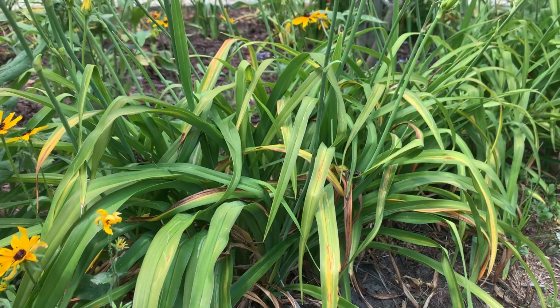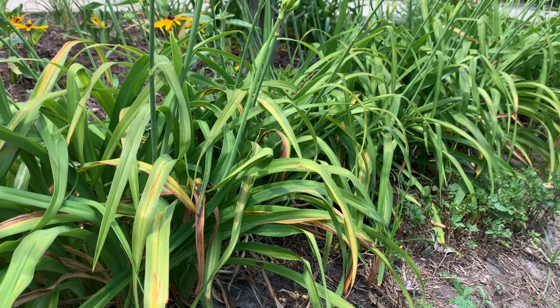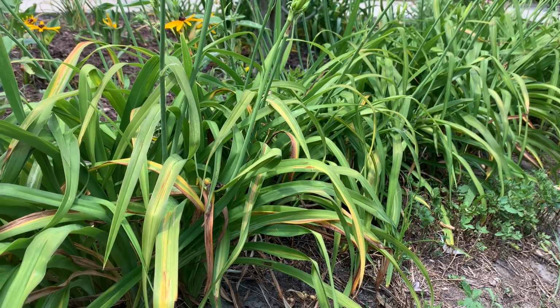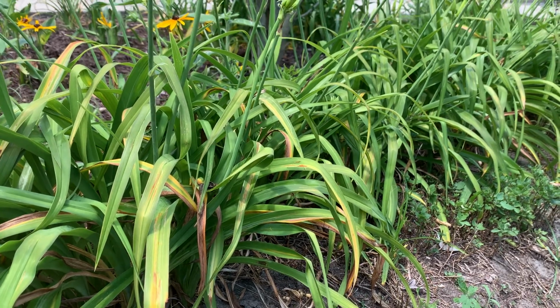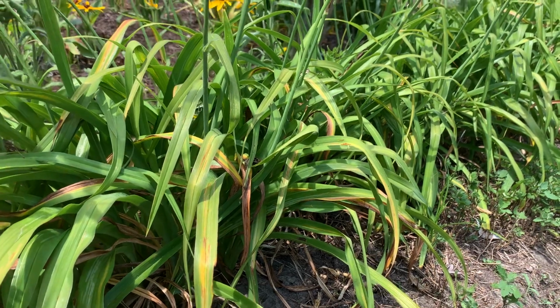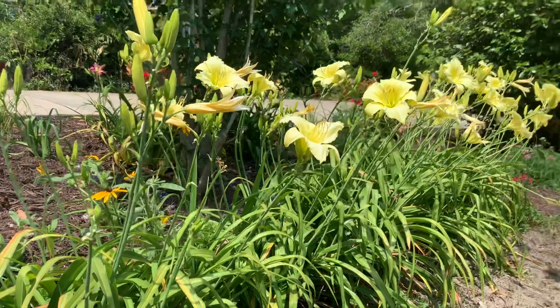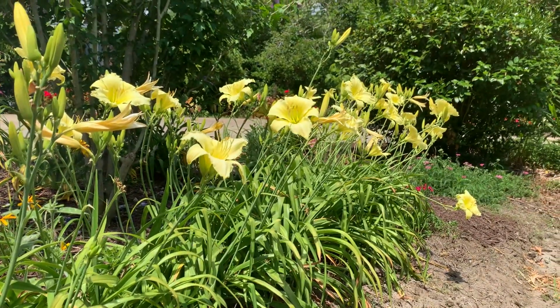You know, in the South, we have a few plants that we can kind of consider to be part of our heritage. You have your gardenias, your magnolias, your honeysuckle, and your jasmine. And then in the fall, we love our chrysanthemums, mums, we call them. And then in the spring and the early summer, we love our daylilies.